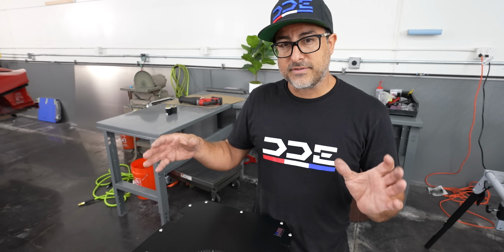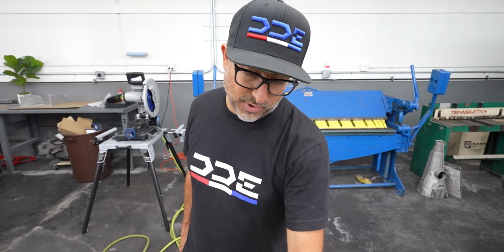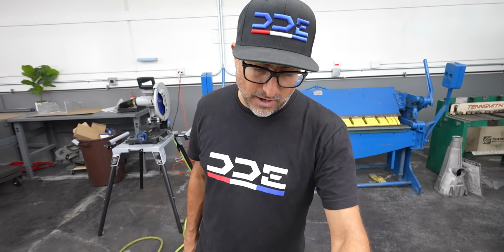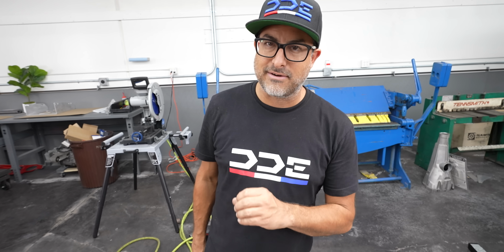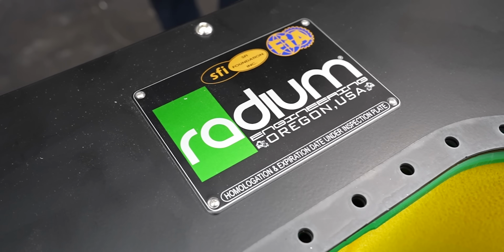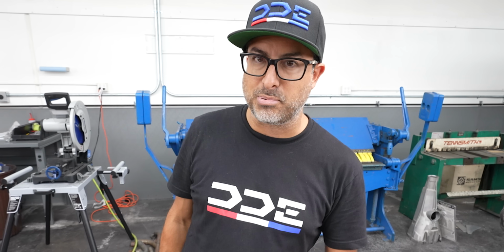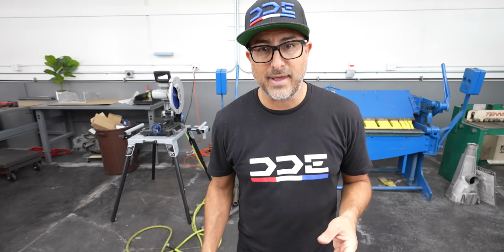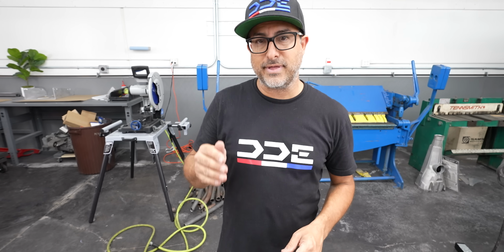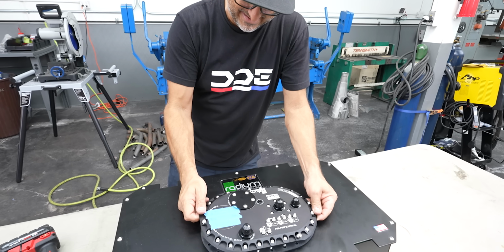I've got an idea of where it's gonna go, but I haven't started cutting anything out for it yet. I could just throw this tank in there, but I wanna show you guys what's inside of it. And I also just like to double check everything. So even when I buy something brand new, even from a brand that I really trust, like Radium, I still like to know that everything is put together properly, all the plugs are locked in properly. That's just something I've been doing for a long time to make sure that I know every single thing on the car is done perfectly. There's no way it's gonna have any failures.